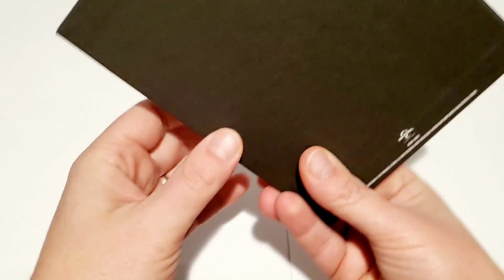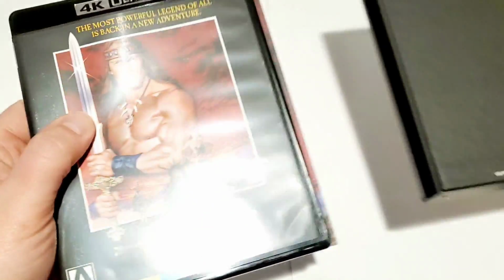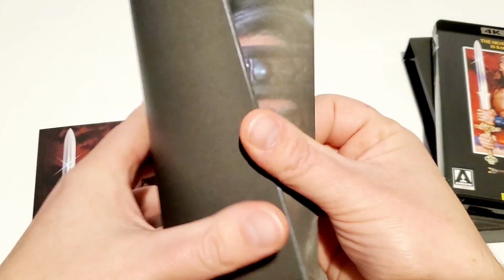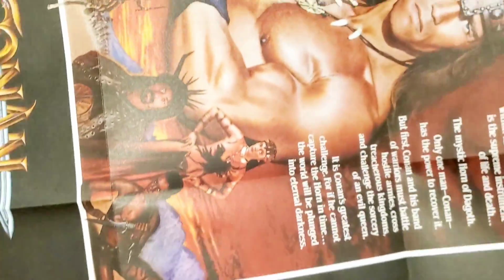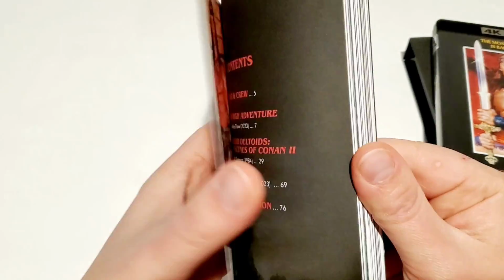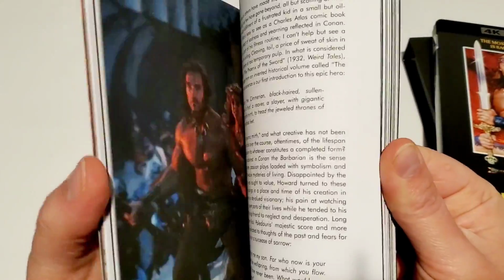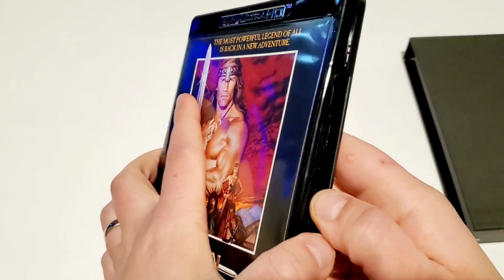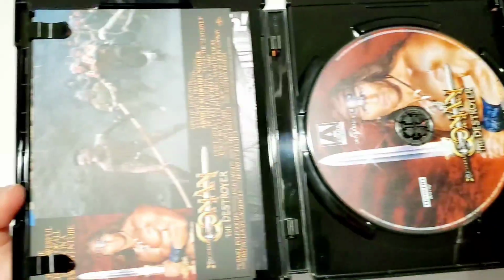And getting into Destroyer, same thing. You get that classic Destroyer poster on there. Black background, black all around, with the font for Conan the Destroyer. You get the booklet, and the poster on the inside. Again, tons of great writings about the films in these booklets. Just great stuff, guys, from beginning to end. Poster, art cards, and the disc, where you just get the one 4K disc with Conan the Destroyer, with the special features on that 4K disc, because they didn't have to worry about putting all the cuts on that disc, so they just added in all the special features.